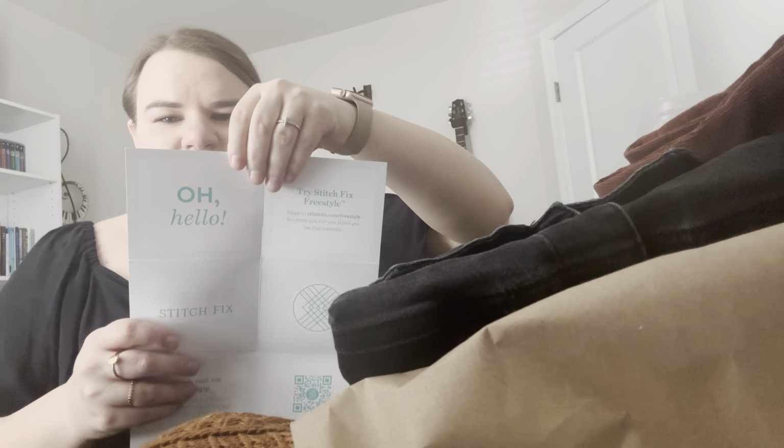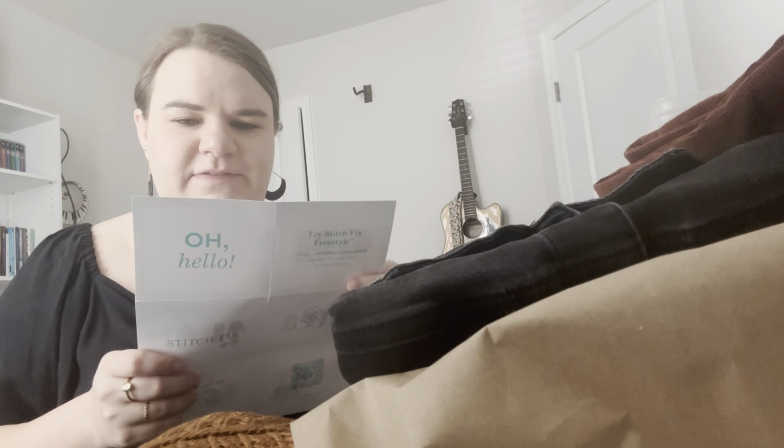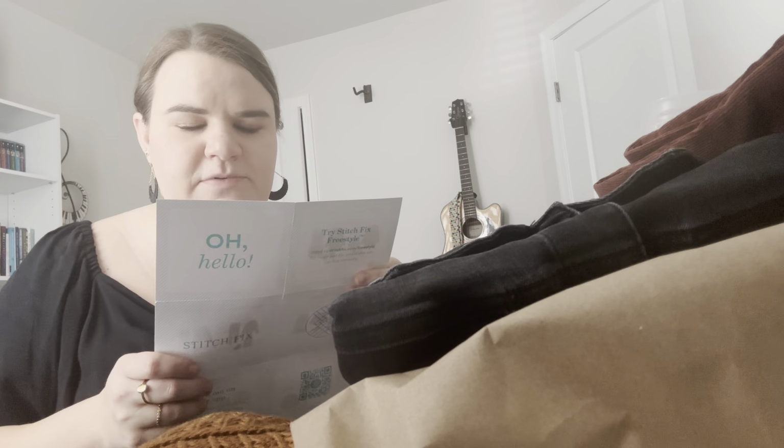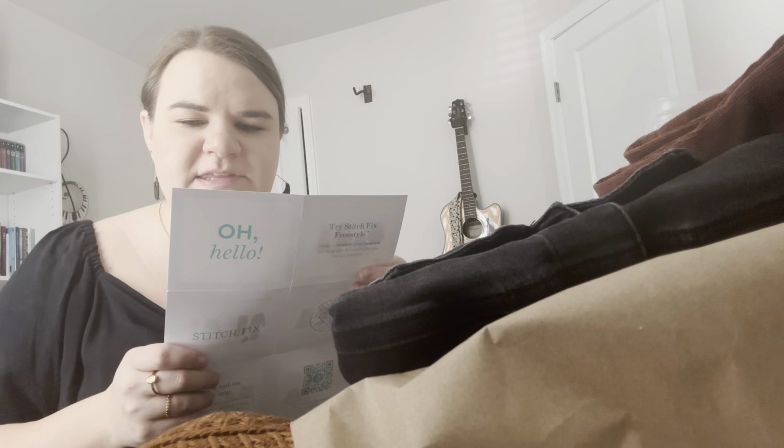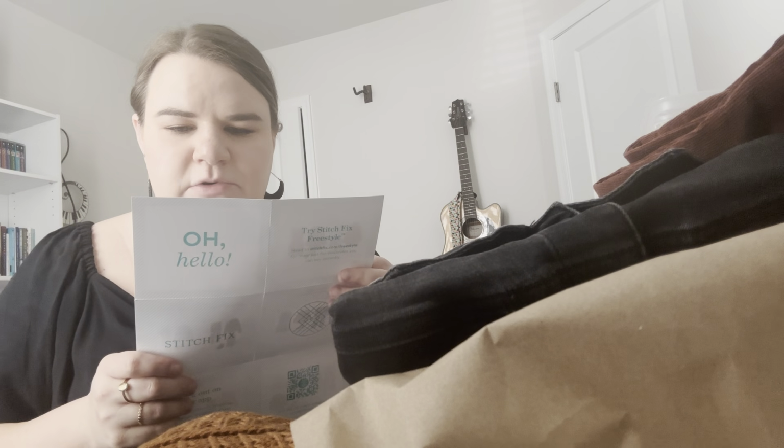Hi, Haley. I hope you are excited for your next fall fix. Great choice with these layering pieces from your fix preview. Would you like to see more layering options for fall and winter? If there are any specific styles we can find for you, let us know. I'm sorry to see that those pants did not work out last time.